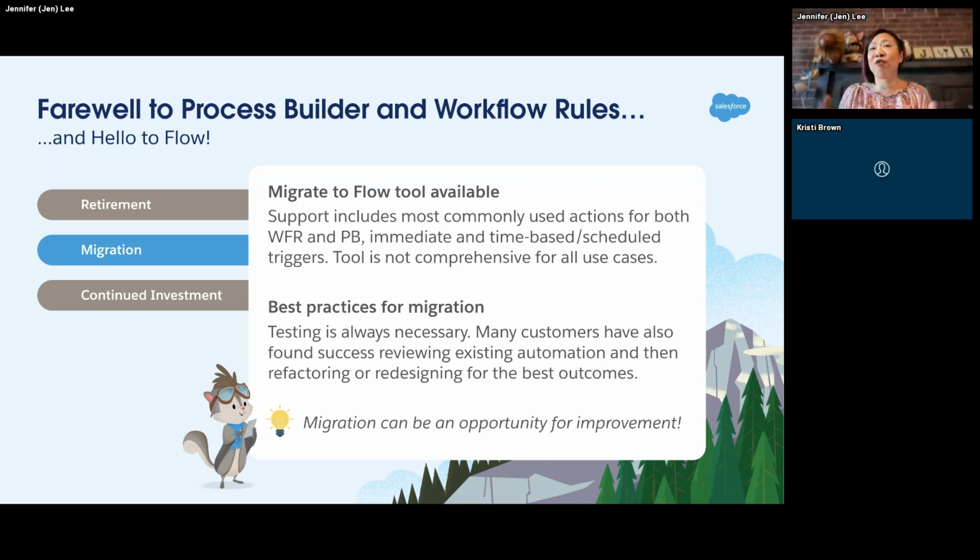And you might end up creating new processes. So I would spend the time object by object. Don't attack everything at a time. Split it down into manageable parts, right? So pick an object. If you haven't started the migration, pick an object that doesn't have a lot of automation to it, right? Start small, figure out what's going on, get comfortable with building in flows.